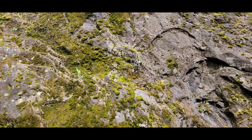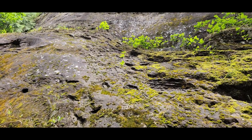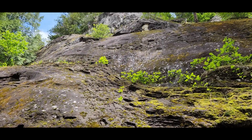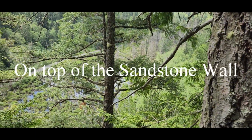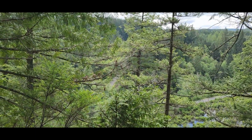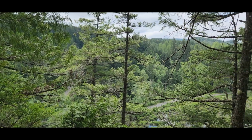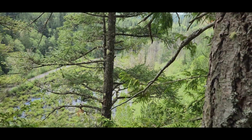Yeah, big old open rock face out here. They do rock climbing and rappelling on this. It's beautiful. This is so pretty out here. The beavers made that pond down there. Yeah? It used to be dry.